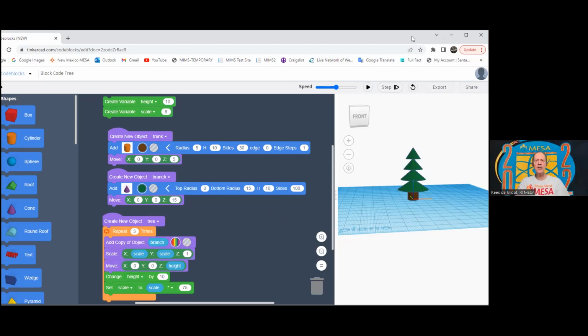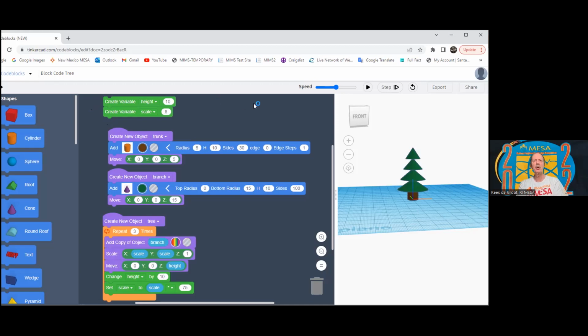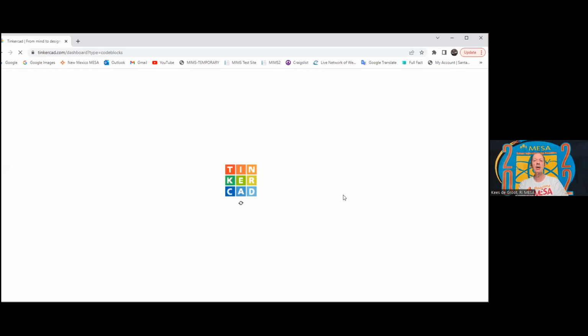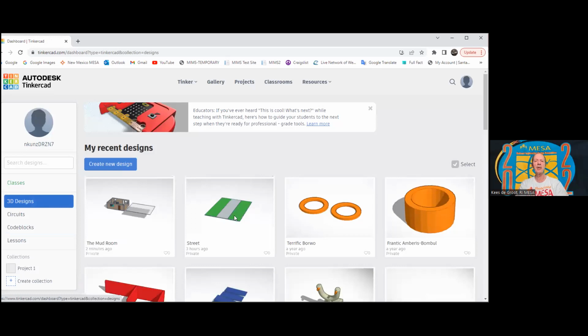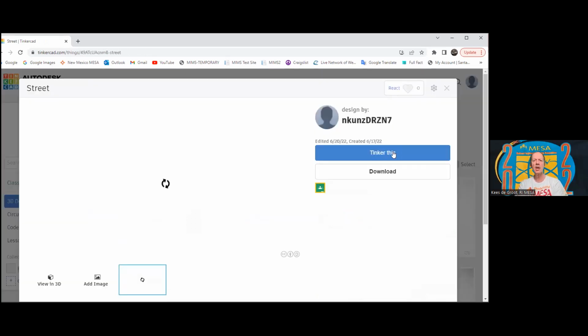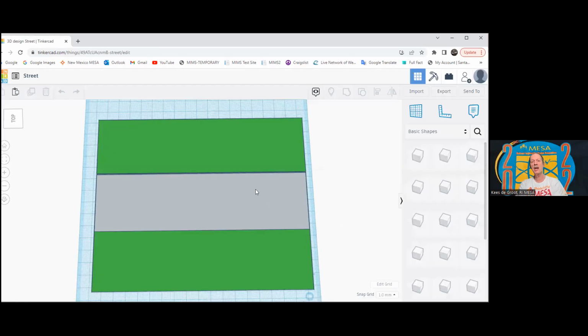Well, the really cool thing is that you can now, I don't know if everybody can see that, but slightly to the right above that tree, you see the word export. And if you click on that, you can actually export this as a shape. So you can also export it as a printable file. But if you click on shape, it will then show up as a shape in your 3D design. And you can then use this one shape repeatedly in a design, and you don't have to constantly construct it over and over again or copy paste. You can just create your own shapes. They could be parts for a design, let's say cogs or other kinds of parts.